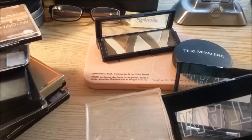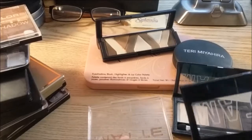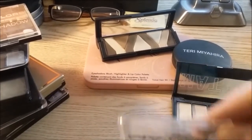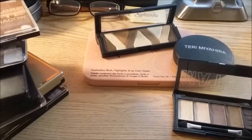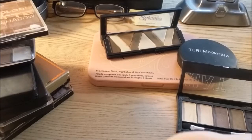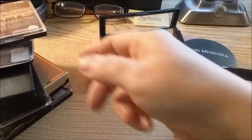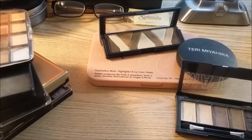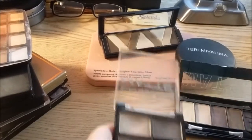I don't know. But these look exactly the same, so I'm going to declutter this one. Let me clean it up. Okay, this is probably going to go to a family member. That means I should look at this guy. Even though I used this today, let me check and see if I have that in here.